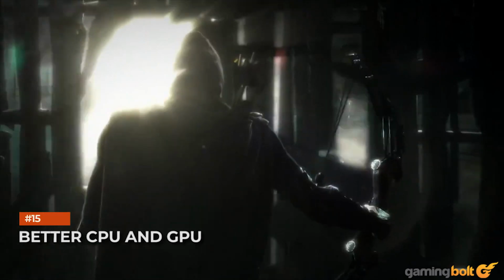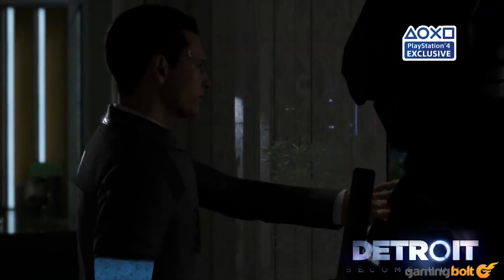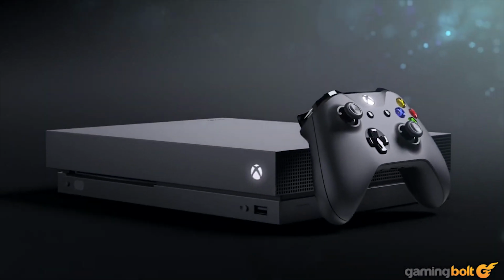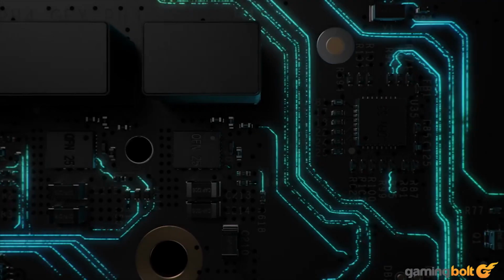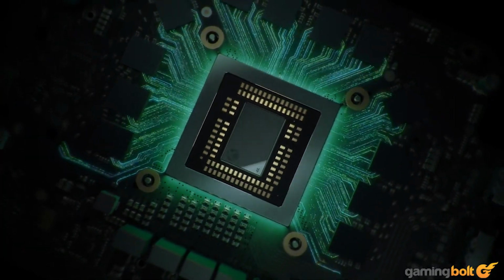Better CPU and GPU. There's always been a bit of a gap between the capabilities of a console and those of a PC, but over the last few years with the advent of mid-cycle upgrades such as the PS4 Pro and, to a larger extent, the Xbox One X, that gap has become a little smaller. Of course, that's not to say the two are on an equal footing. Not even close, actually. But console gamers can now expect specifications that can at least match mid-range PCs.